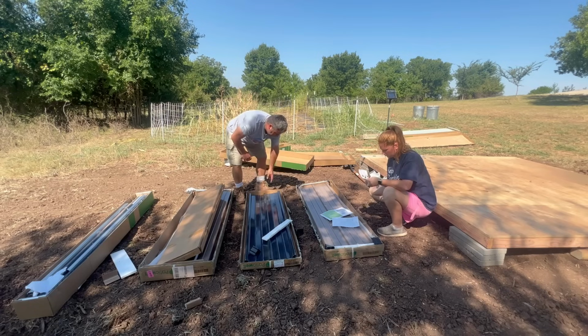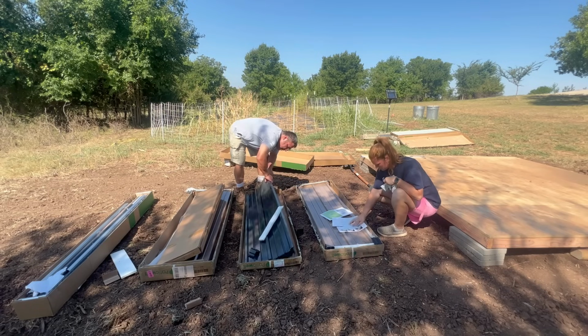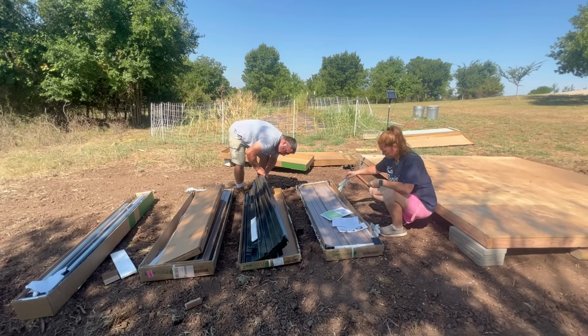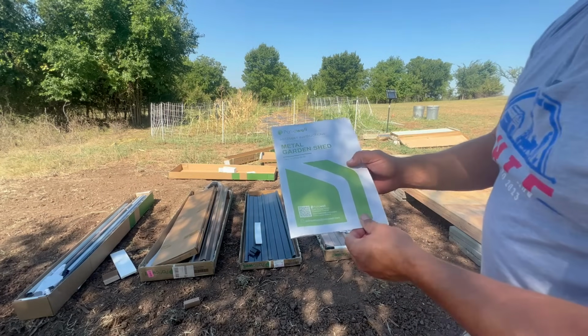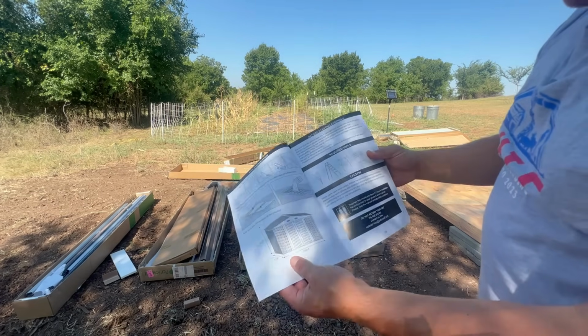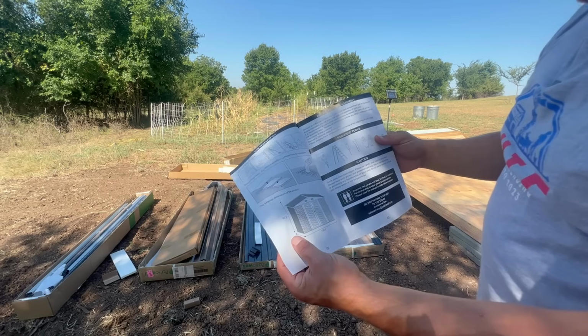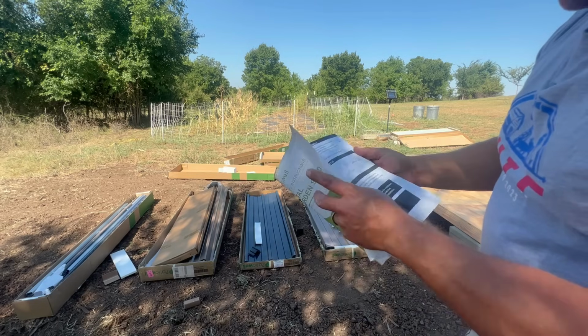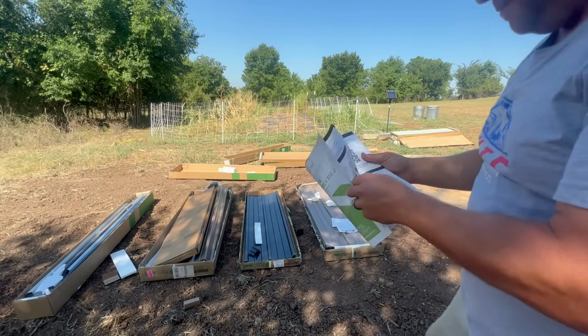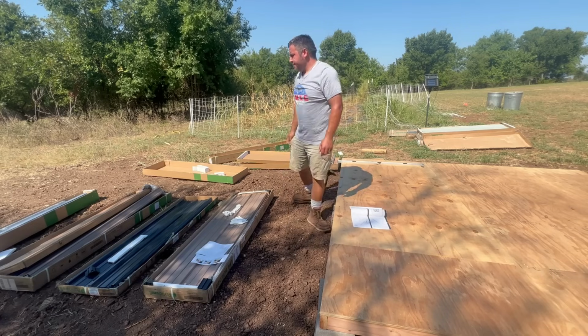Now we gotta find the screws and stuff. Here it comes with the handy dandy instruction manual, Patio Well. Kind of tells you how to set everything up. So we're gonna get over here and get started. Okay.